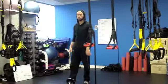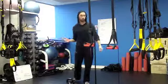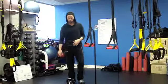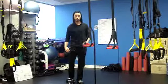Here's your Wednesday GTP, couplets. Your first couplet is swings right, swings left. I want a nice heavy kettlebell. I'm only working with a 16 today, but I'd be using a 24 or 32 on this one regularly. So I want a nice heavy kettlebell, 40 seconds of swings on the right, 40 seconds of swings on the left.